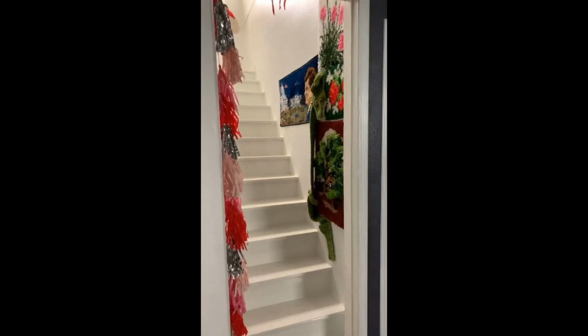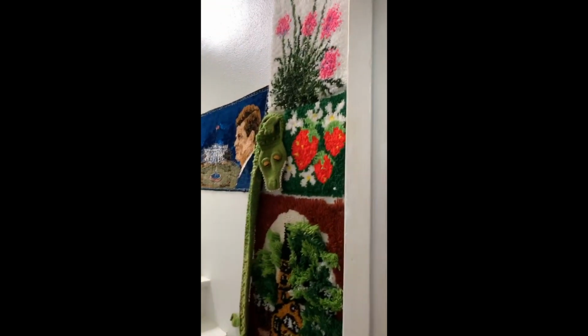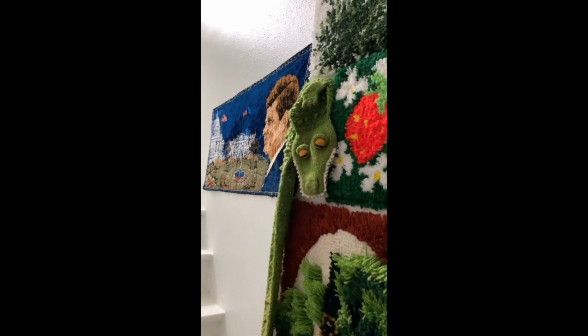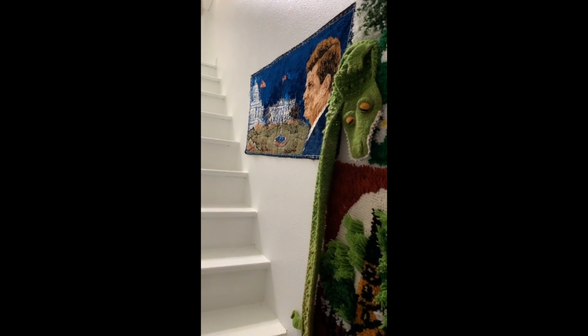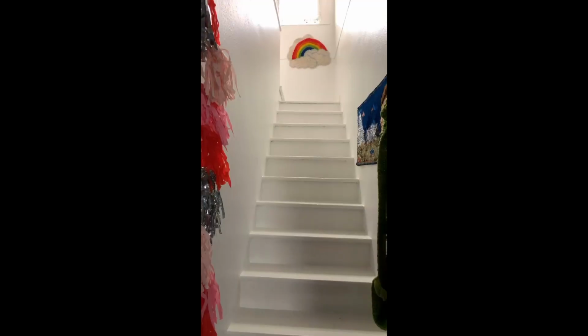So here we go, started decorating. If you don't know, I make latch hooks. These are all mine that I've made. Those are not. The little guy, he's hiding the outlet here. So I don't know, I just came up with this while I was doing it, but I figure I'm gonna do this whole wall with my latch hooks eventually, and then this side of the wall is just gonna be weird artwork stuff. So I've got to hang those up, which I did not do yesterday.